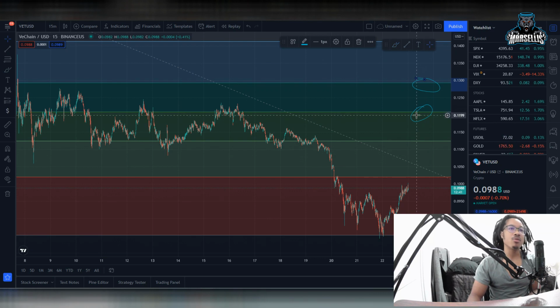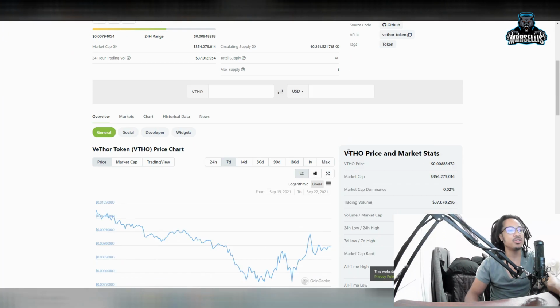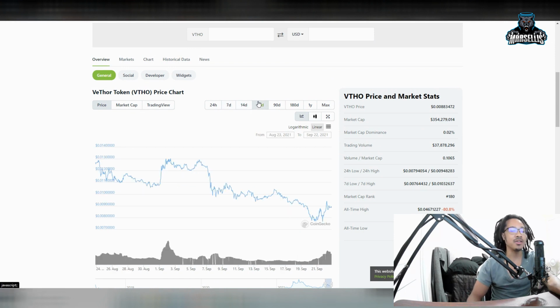But yeah, right now the bears are taking over, and that's really in the overall crypto market. And even before this drop, let's be completely honest, VeThor and VeChain were actually going down before this drop. So this isn't nothing new. The last drop kind of had VeThor and VeChain messed up. Remember the first flash crash that we had right around here, around the 5th or 6th of September. Once that happened, VeThor and VeChain just kind of went on a downtrend.